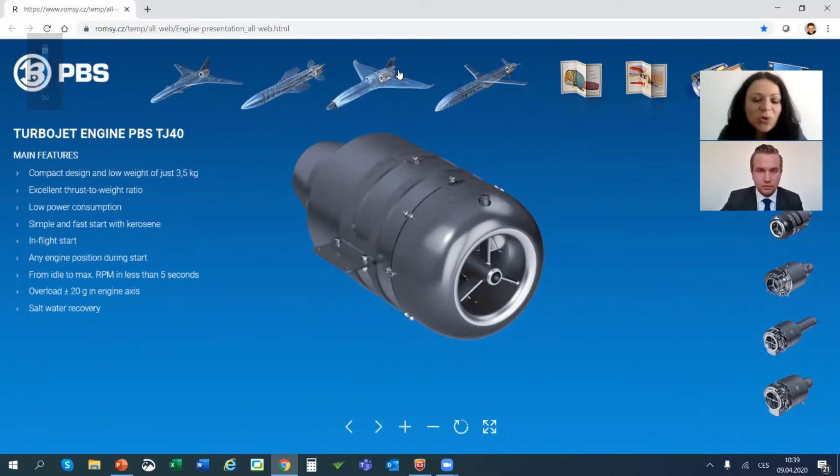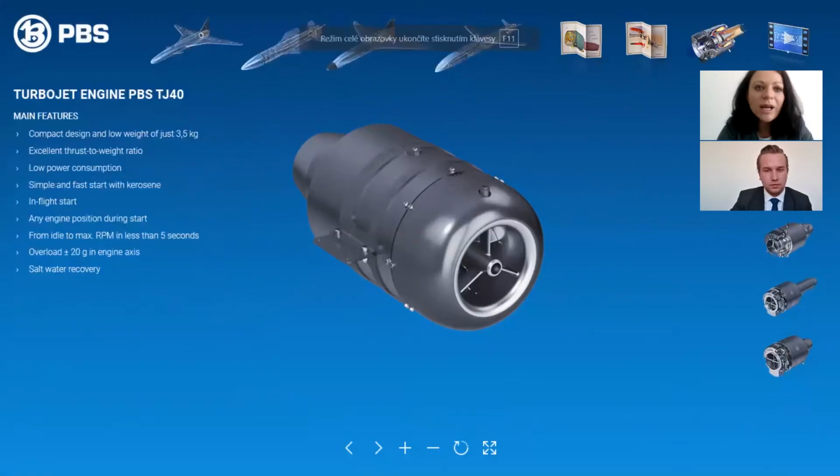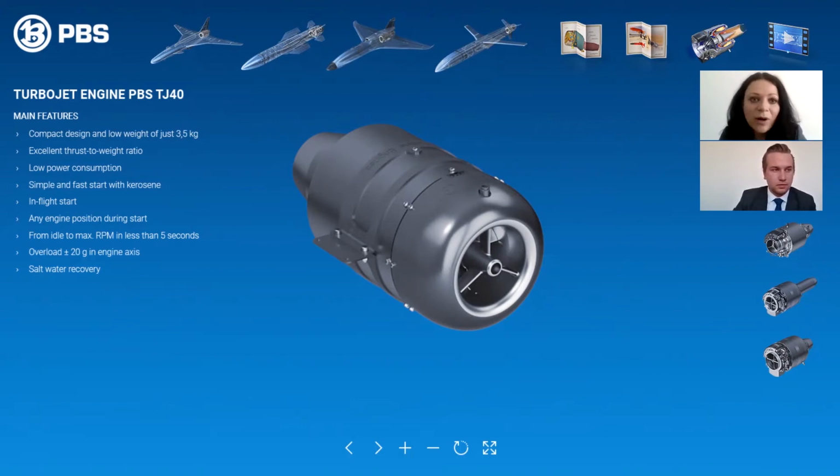I would like to introduce to you our turbojet engine family. Our turbojet engines are designed for different kinds of unmanned systems. At the beginning, let me emphasize that PBS is here to be your partner for engine installation in your unmanned system, for engine customization. As Zdeněk said, PBS is able to cover in-house development, design, testing, and production. Thanks to this, we can be not only a supplier of engines, but really your partner with engine installation and engine operation.